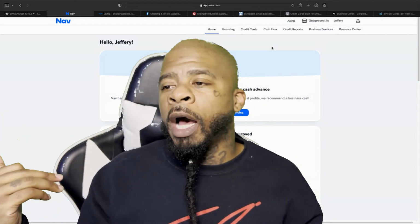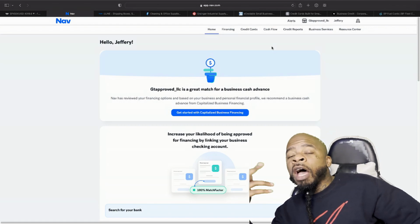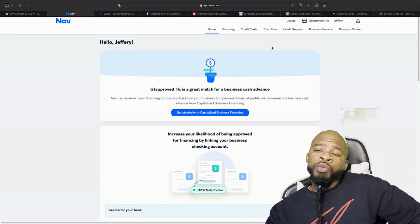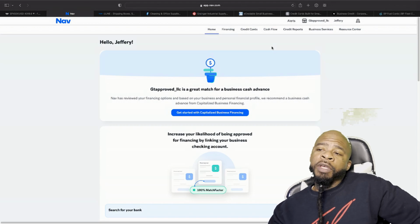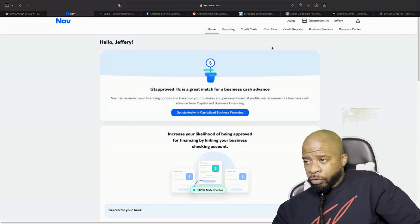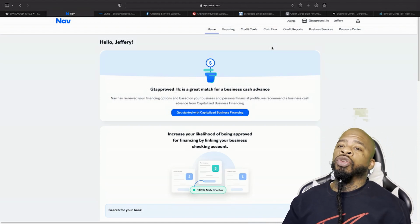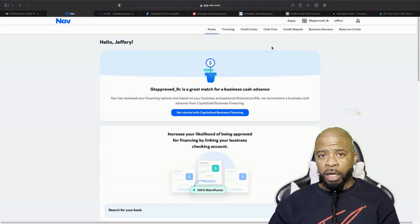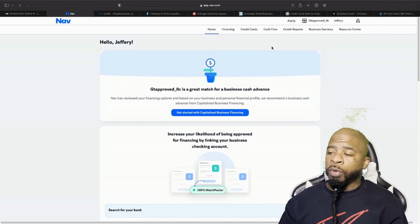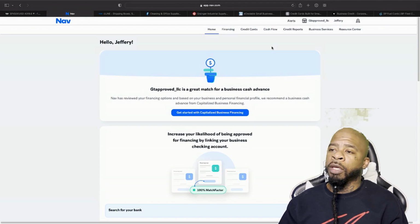Next, as you can see behind me, we have the NAV account. With the NAV account, you want to get the NAV account. That's going to let you see your personal credit, and you get to see your business credit score. But what you need to do with the NAV account is you want to do the NAV boost. It's like $69, and you want to boost it. When you boost it, it's going to add trade lines to your business, okay?